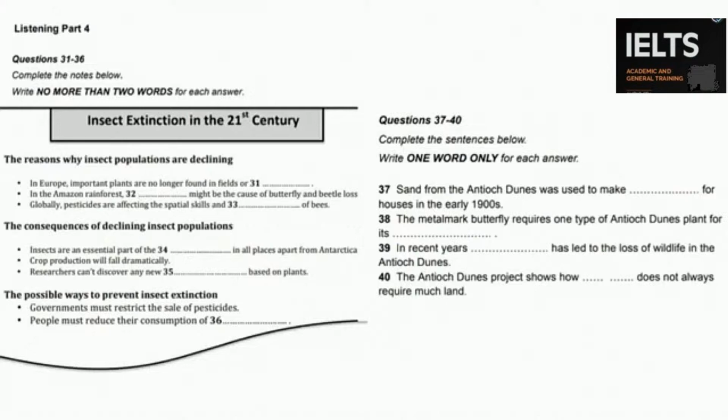In more tropical regions of the world, for example, the Amazon rainforest, scientists have noticed that the number of beetle and butterfly species also appears to be diminishing. They put this down to climate change, rather than, say, the fragmentation of habitat, but more research has to be done. And then there's the use of pesticide.